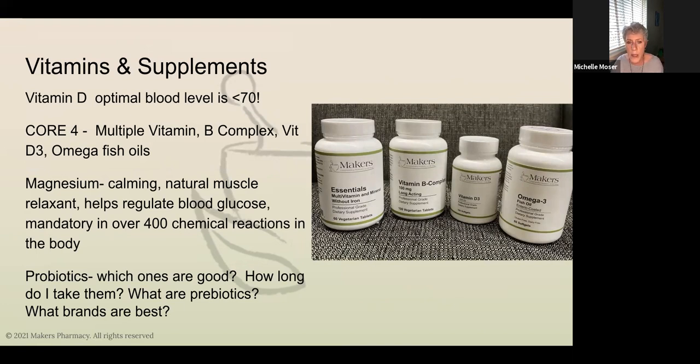I love magnesium. Magnesium is calming. It's a natural muscle relaxant. So if you're out gardening and you just kind of feel kind of stiff, kind of low in the back, or you found some muscles you haven't used for a little while, take a cup of magnesium. Oh my gosh, fabulous stuff. You'll feel great in the morning. It also helps to regulate blood glucose. So if you are diabetic, it really helps for that.